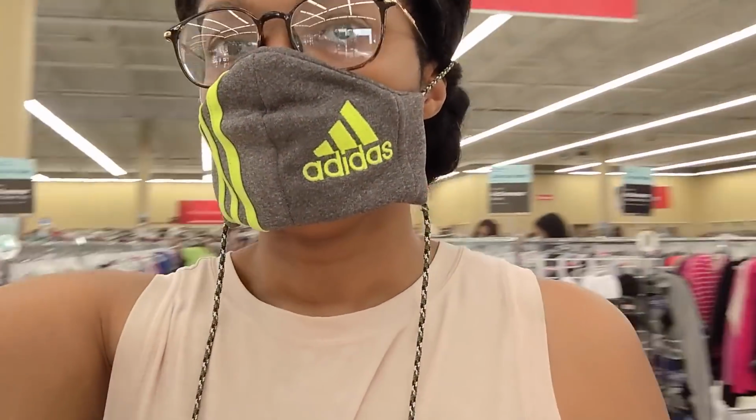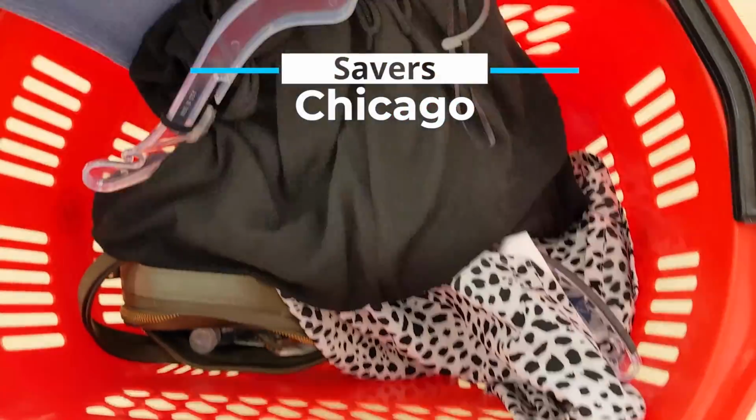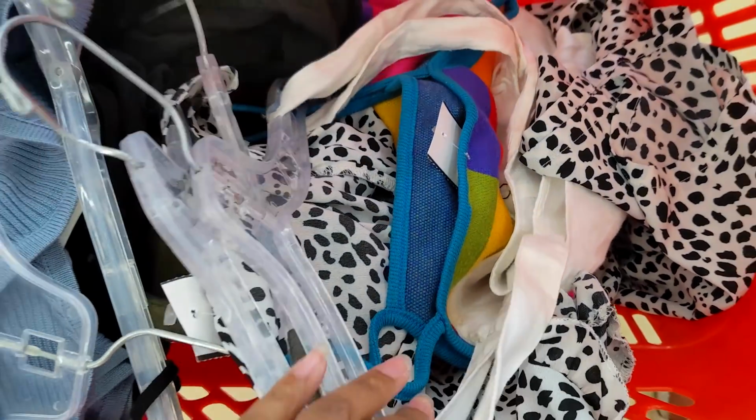Then I flew back to Chicago to pick up my kids, and of course I had to stop at Savers in Orland Park, Illinois. Mondays are half price days, so I was able to find a few things there as well. That brightly colored top in the cart is a little sneak peek of what I found for the mod trend.